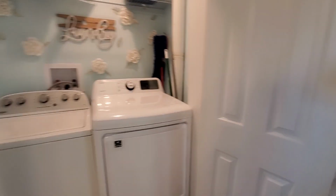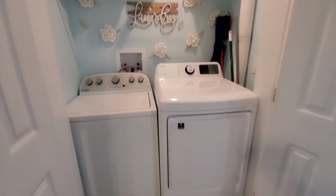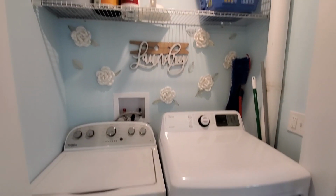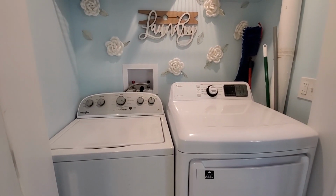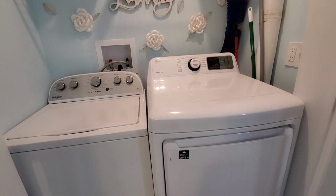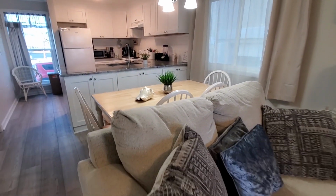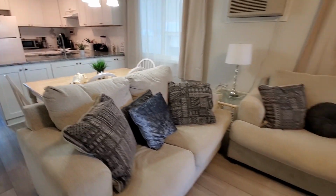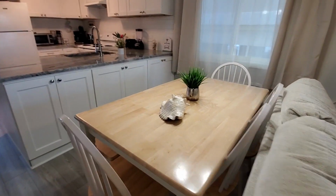Okay. And then here you have your laundry area, your laundry room. They have a cute little sign there just in case you forget what you need to do. These are obviously full-size washer and dryer. Okay, and here you have your dining area.